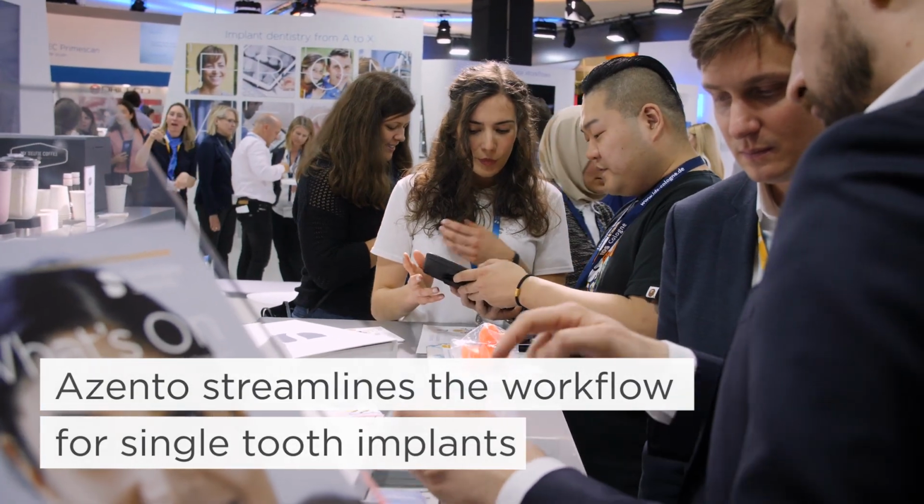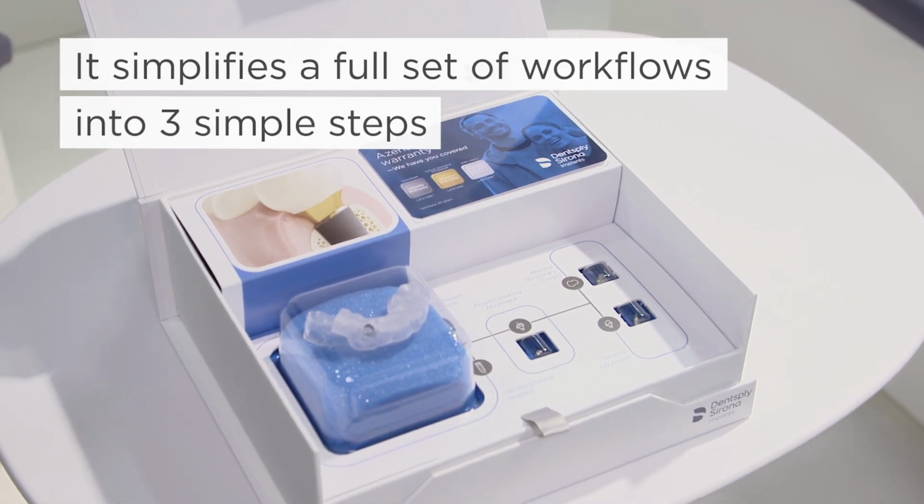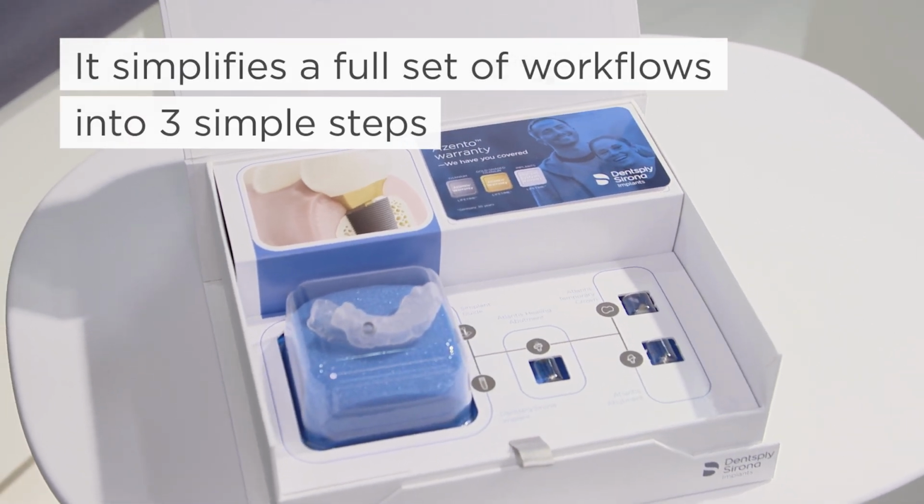We did a lot of customer experience research when we launched Azento, and one of the key things that many dentists talked about is streamlining the single tooth implant restoration and surgical parts. Azento simplifies a full set of workflows into 3 simple steps.